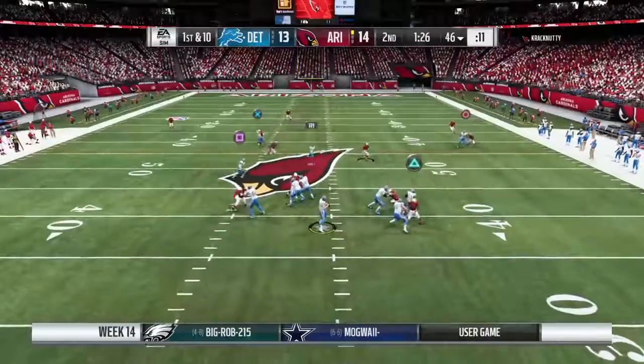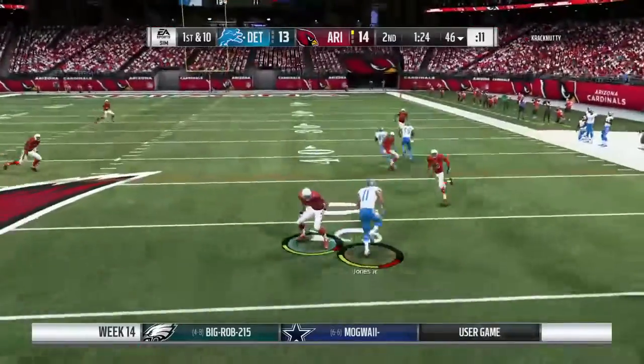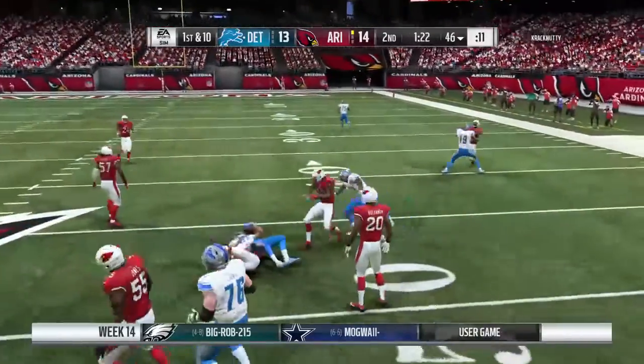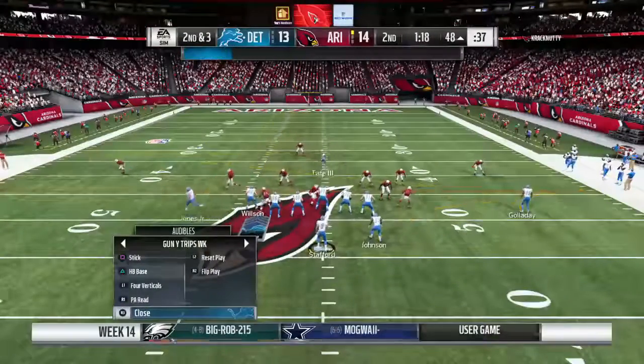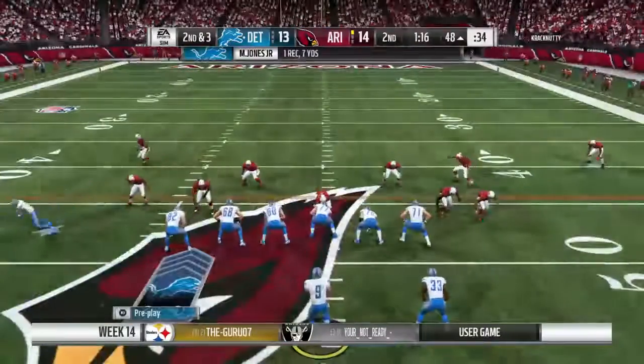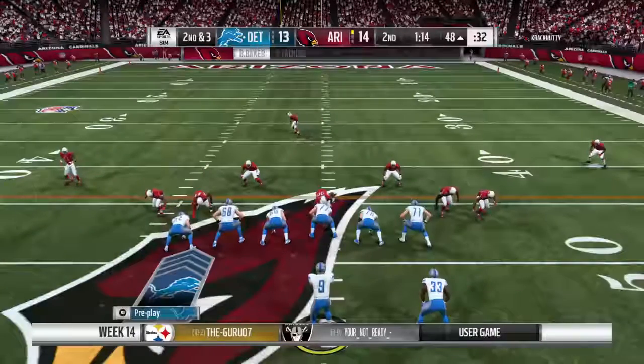Stafford on first down. Caught on the right side by Jones. And he'll be brought down at the 48-yard line. 7 yards, the pickup on the pitch and catch. The Lions need to move. They're hustling to the line now.